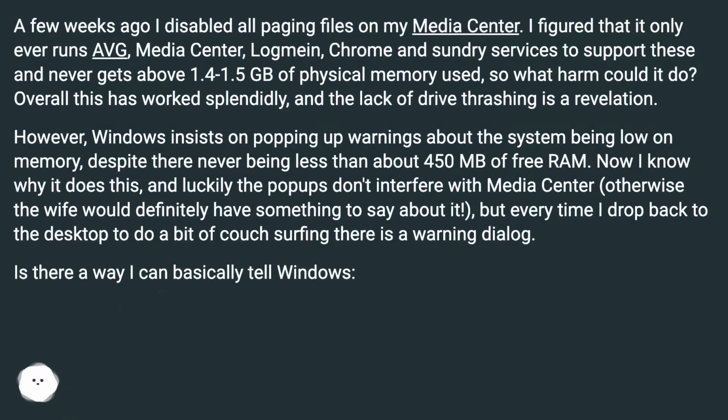A few weeks ago I disabled all paging files on my media center. I figured that it only ever runs AVG, Media Center, LogMeIn, Chrome and sundry services to support these, and never gets above 1.4 to 1.5 GB of physical memory used, so what harm could it do? Overall this has worked splendidly, and the lack of drive thrashing is a revelation. However, Windows insists on popping up warnings about the system being low on memory, despite there never being less than about 450 MB of free RAM.